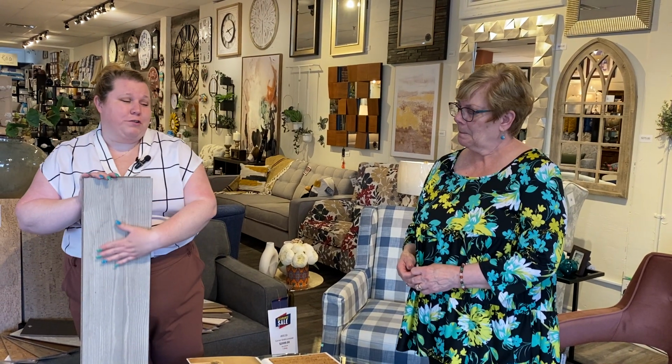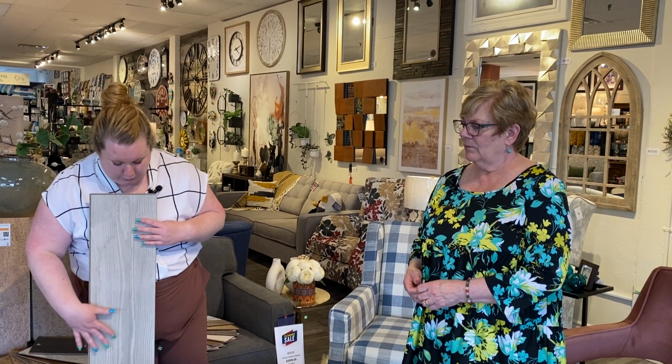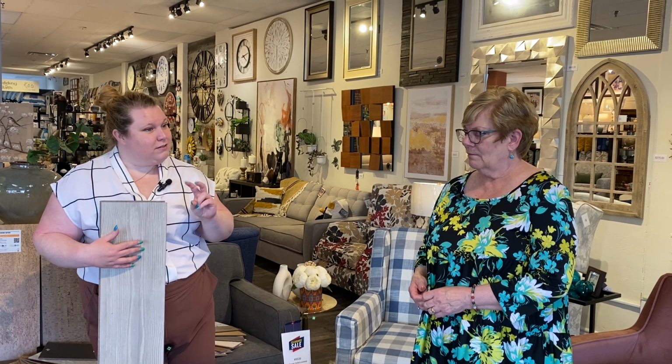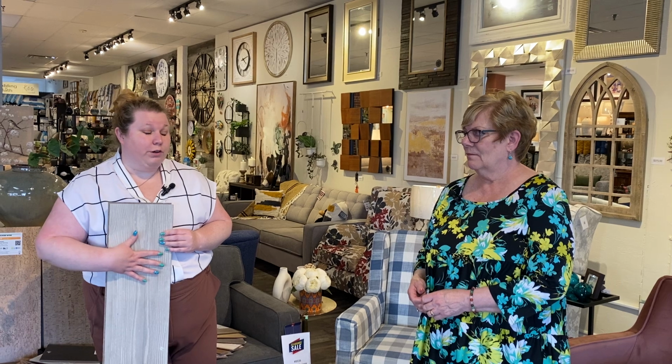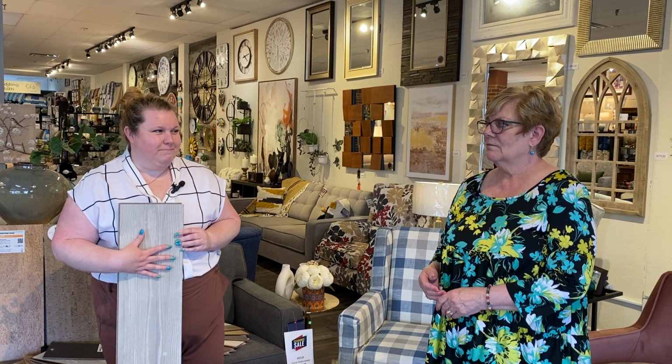Yeah. It's all registered and embossed as well. And what that means is that when you're feeling the floor and you're seeing things like knots or cracks in the board, you can actually feel all those. It's creating a very realistic texture. When Kate gets the samples, which will hopefully be soon, I challenge everyone to feel this product next to a hardwood and tell me the difference. It's pretty hard to tell the difference, which is kind of awesome.